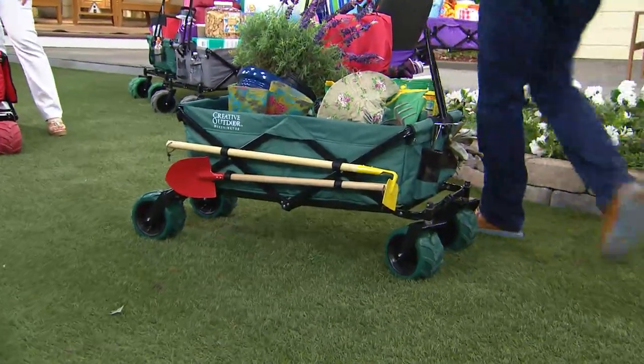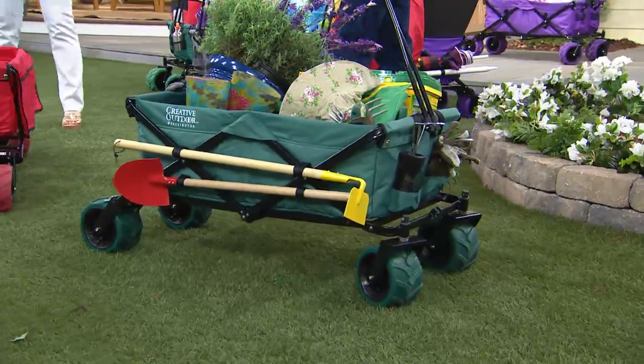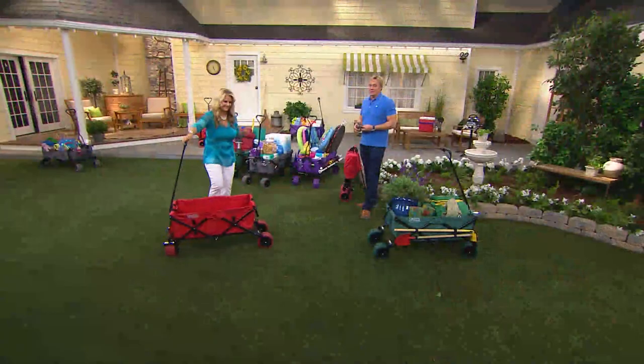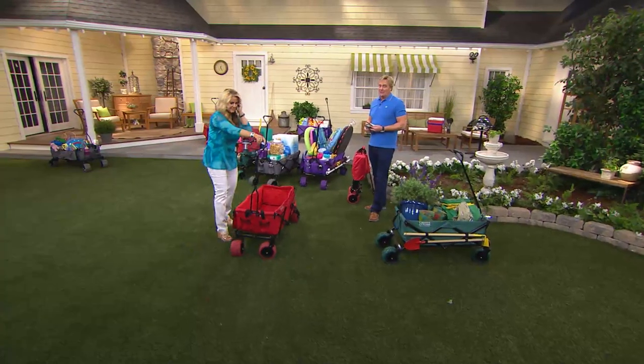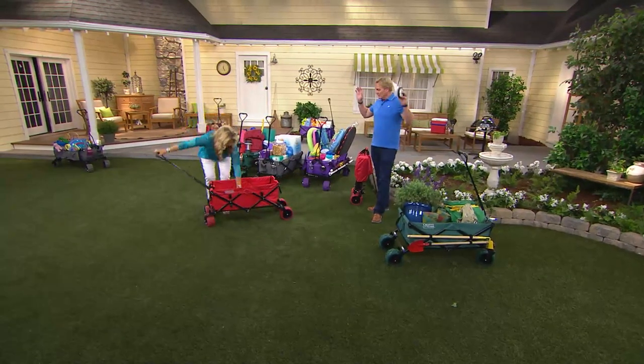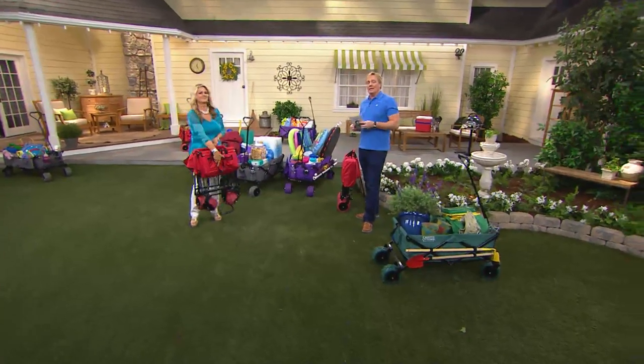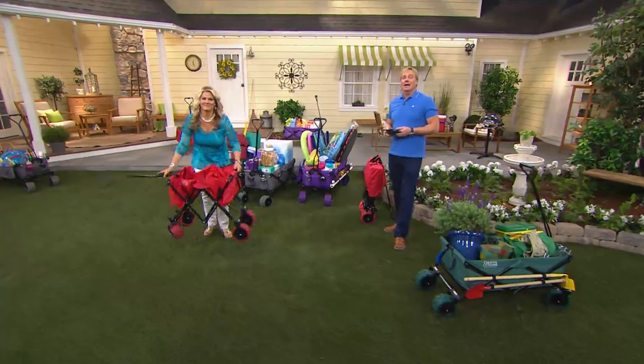That's right. We are down to the final 400 now that we can send to you, and it's only midnight in this purple. America has fallen in love with the creative outdoor all-terrain folding wagon. You're falling in love with it right now. We'll send it wherever you are, in Texas, in Minnesota, in North Dakota, or Suella, who's calling us from Hawaii.